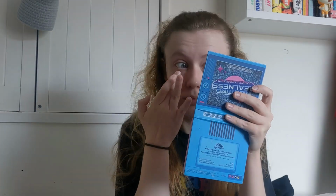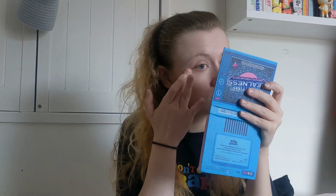I know I literally just talked a big game about authenticity, but I don't really use foundation, which just means I don't have any. I have concealer and I'm going to conceal just because it's what I can do. Make sure it's blended evenly. Okay, I think that's the vibe on foundation.